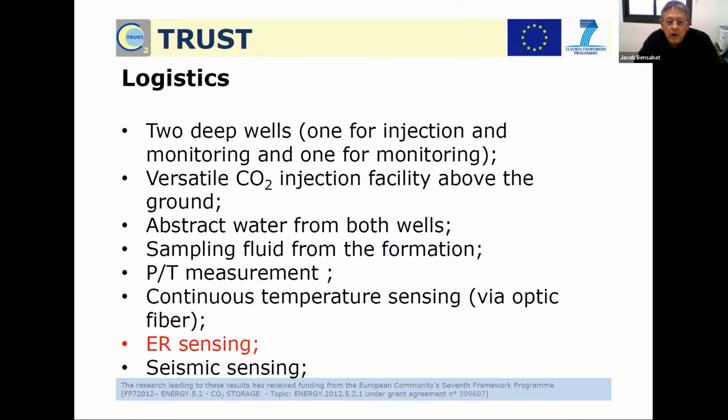We could have more layers to open, but we wanted to have the maximum impact possible for a limited amount of CO2 to be injected. So we limited ourselves to a very small layer of a thickness of about 9 meters. The wells were designed to be able, one for injection and one for monitoring.